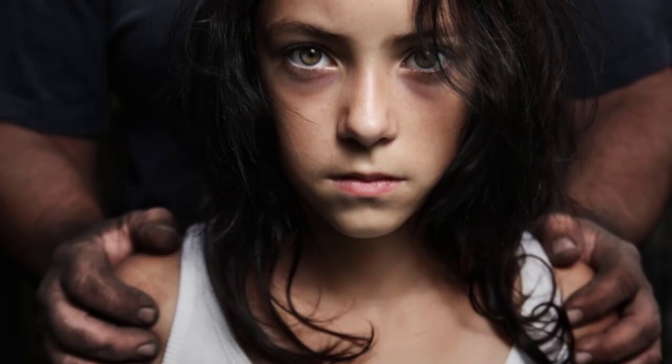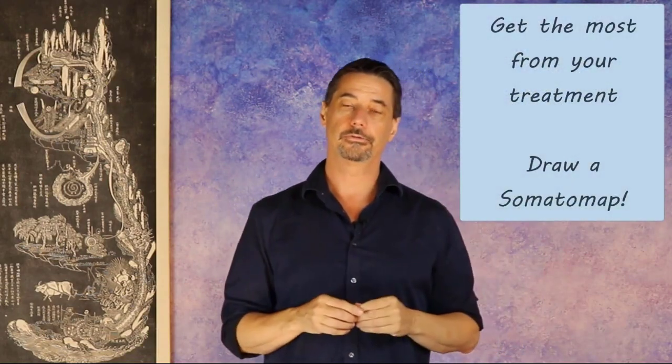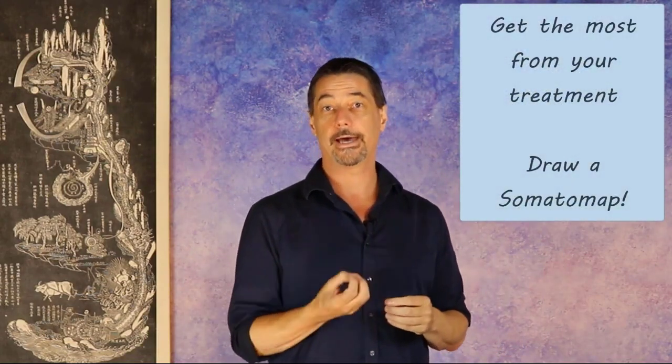But at the same time, it's how you're holding on to a memory, and it's also a way that you're holding on to a memory of how you fit into the world. And that is a very, very important thing when it comes to trauma and also addiction. So this is where that little hack or that little trick comes in to be very, very helpful for people. And this is what we call a somato map.